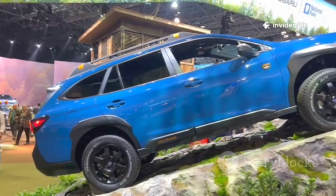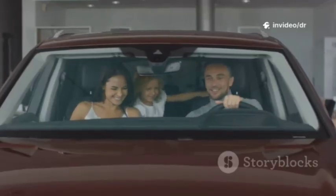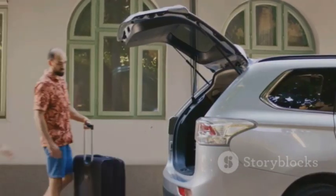It's not flashy, but it nails the basics better than almost anyone. For many families, that's exactly what matters most. The Grand Highlander is the new standard for practicality. It's the family SUV that simply gets the job done. Next, the Ford Explorer.